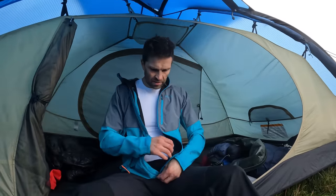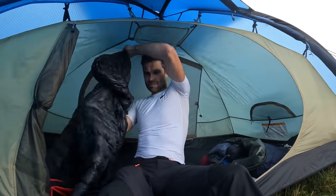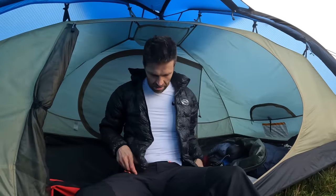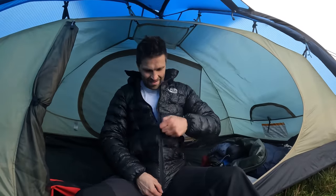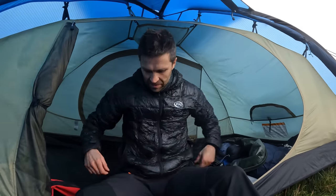I'll take this off because it's damp and obviously not as warm as having this on. And let's get this on. Oh. Oh. I need this, definitely. So we'll just give that a minute to start to loft. And then obviously my body heat's gonna allow that to warm up and then keep me a bit warmer.